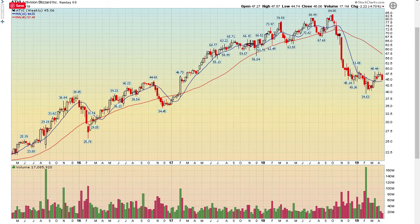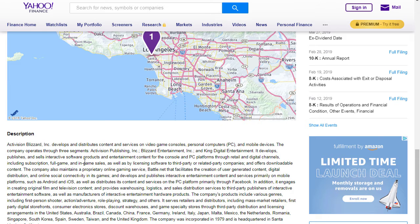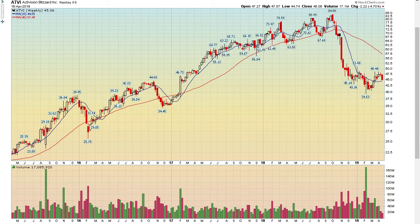So the first thing I want to do is look at the options chain and see what that 40-35 bull call spread looks like. And I don't know if I got into it, but Activision Blizzard produces video games, right? They're a major producer of video games for all kinds of different consoles, and they've been around for a while. They have really good financials in terms of return on equity and cash flow. So it's a strong company, which is another reason why it's part of the S&P 500, and another reason why I wouldn't be too scared about getting into it down here after this drop off.